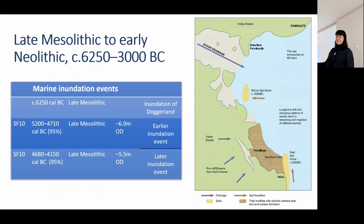So over time, the sea encroached on the eastern coastline of Kent, and we have some dates from Sandfield Farm that suggest the inundation of the northeastern tip of Kent occurred in around 5.2 to 4.7 thousand cal BC. Studies have suggested that the inundation event of Doggerland occurred in around 6,200 BC. So during the late Mesolithic, the sea is encroaching on northeastern Kent, but it's not yet started to fill the channel.